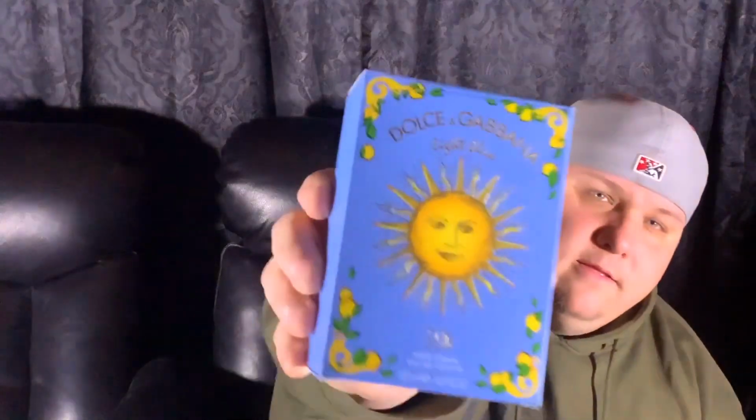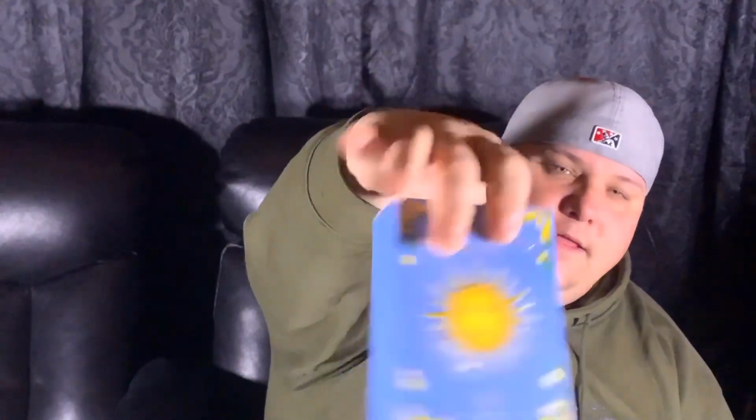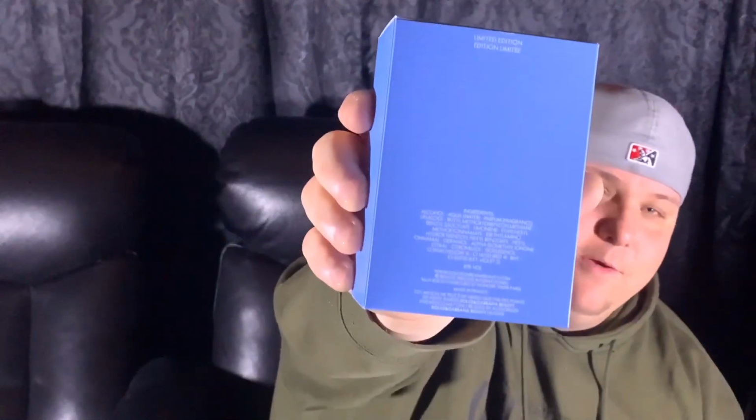One more time, in front of this one in case you like that. I hope you can see it. This is my first time trying to record at this angle. The bottom, there's nothing on that side, nothing on that side. And then the back side has a bunch of ingredients and things of that nature. I don't even know if this is in focus. I'm hoping it is.